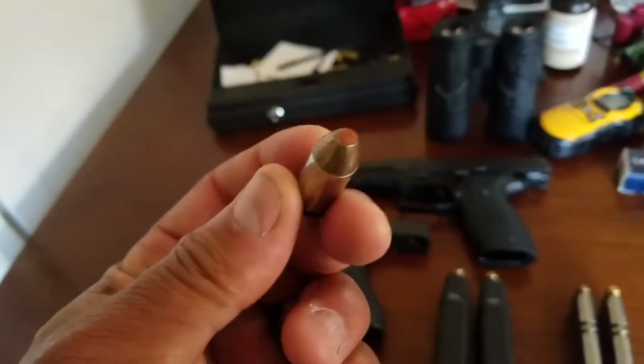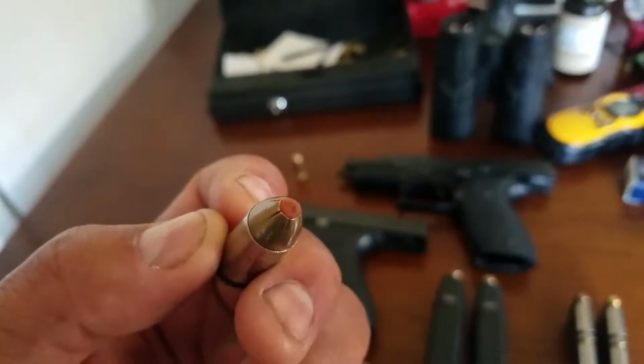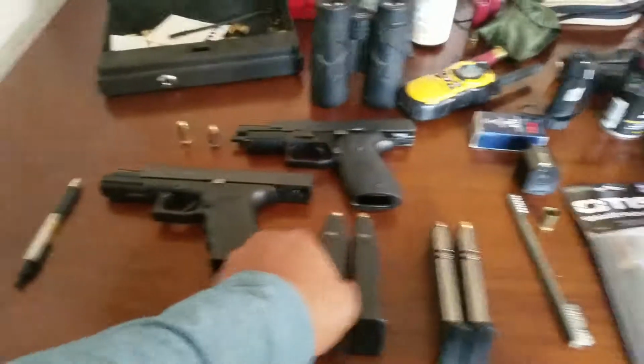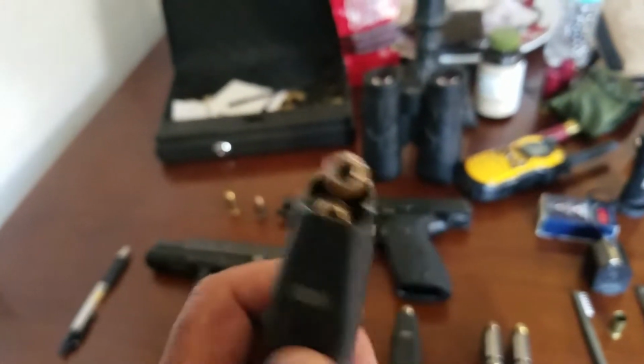I advocate something like this, which is a hollow point. This is a Hornady. You can see that little eraser tip on there. That's basically to defeat clothing and give it even expansion, and it hopefully will stay within the cavity of the threat. Here's another hollow point that I advocate. This one, I believe, is a Remington. I have so many different kinds.